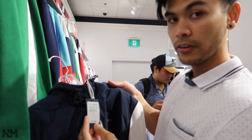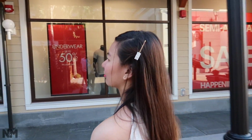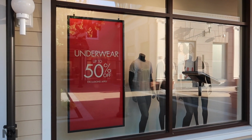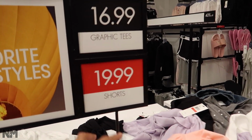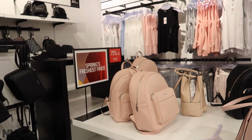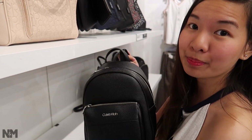This is 150 bucks, but it's 60% off. Right across Tommy Hilfiger is Calvin Klein, which is offering up to 50% off their underwear. Also, they're having their semi-annual sale today. You can get t-shirts for $17, shorts for $20, bags are 75% off. This bag is $218 less 75% off.